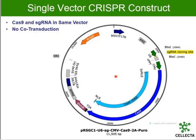We made a single vector construct with the Cas9 and the sgRNA coding sequence that could be inserted under the U6 promoter like it is with the shRNA. And then we also have a puromycin selection in this construct.